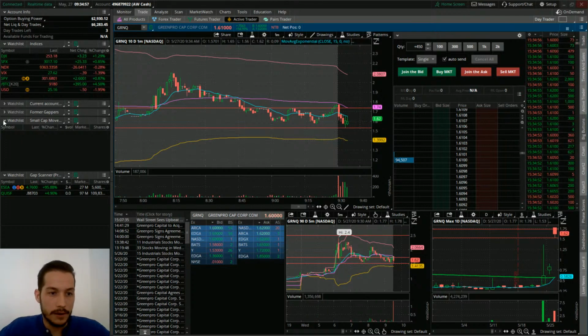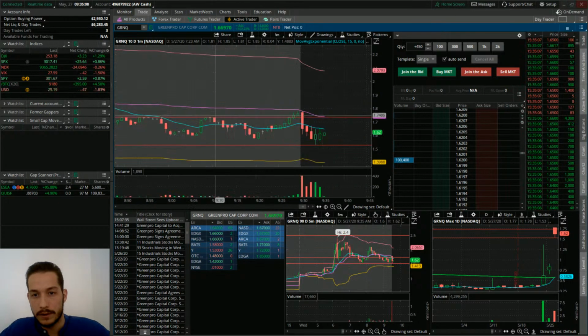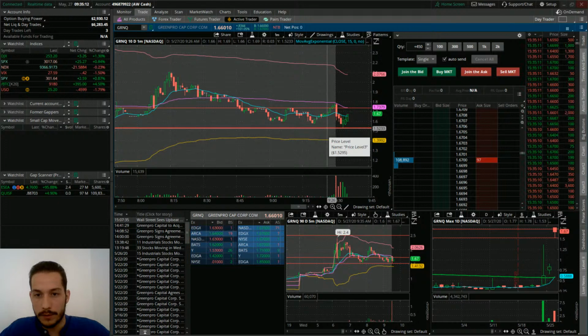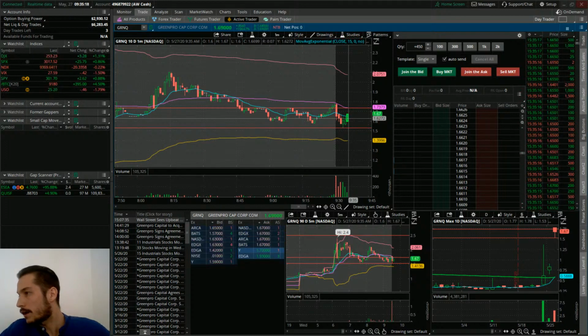Waiting for my scanner to update here. It's still taking a little bit of time. Sometimes TOS is a little bit slower. I feel like on any other stock, besides GRNQ, I'd probably be taking this red to green move. Here we go. Finally working out. This is what we were waiting for. LK halted.